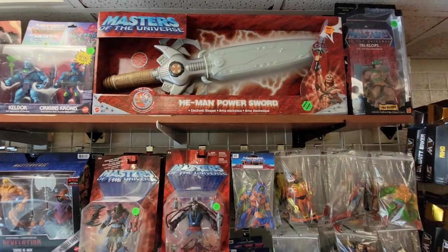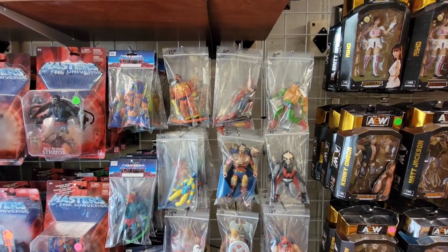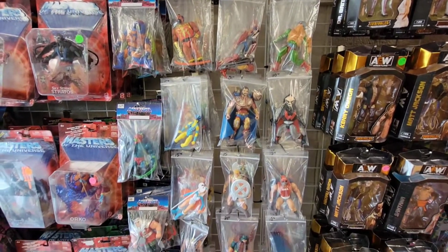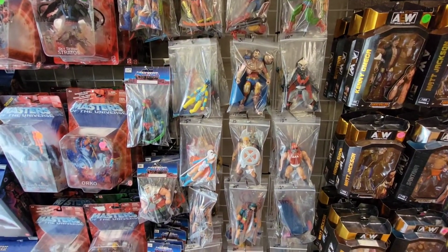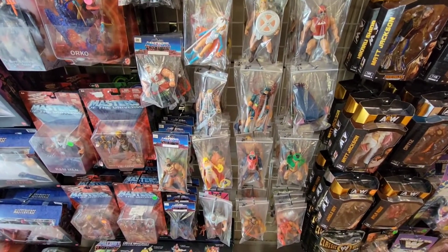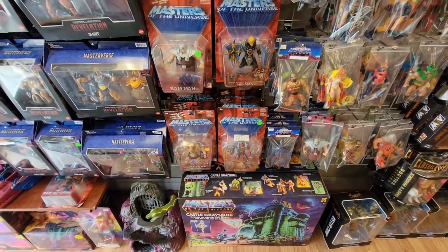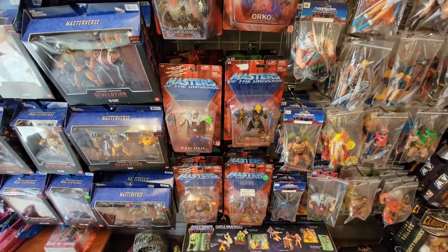Not seen that power sword except for in his store. Maybe I just don't get out as much as others, but a lot of cool oldies and goodies and loose bags there. It's just a plethora and a treasure trove. Every time you walk in there, I love how he's got that old school Masters of the Universe boom right there. And there's a Gray Skull on the bottom.